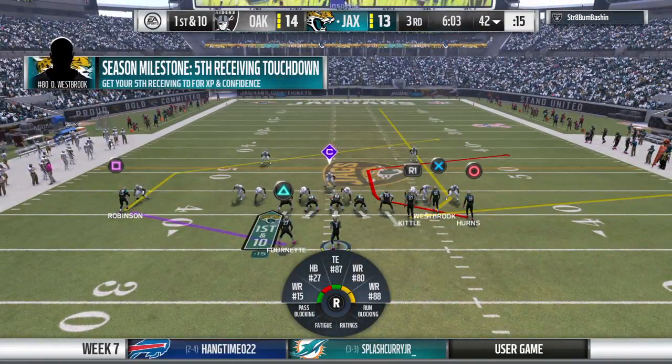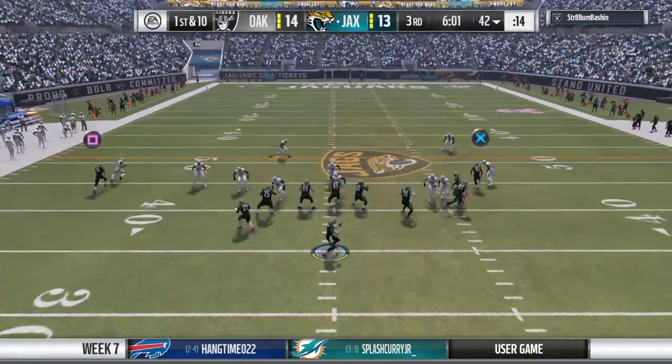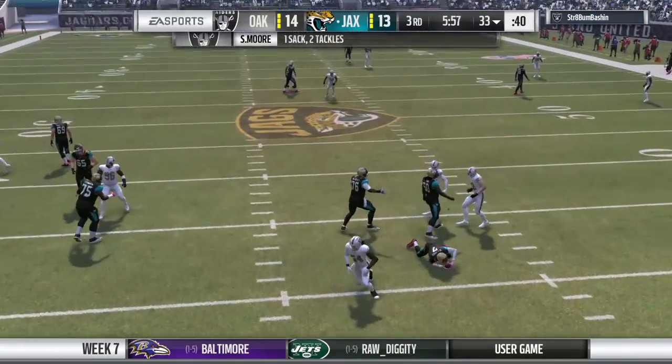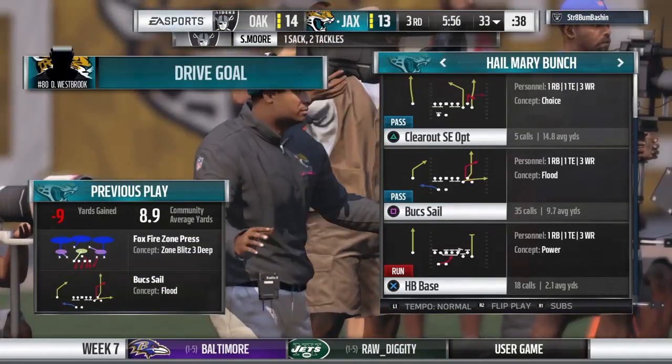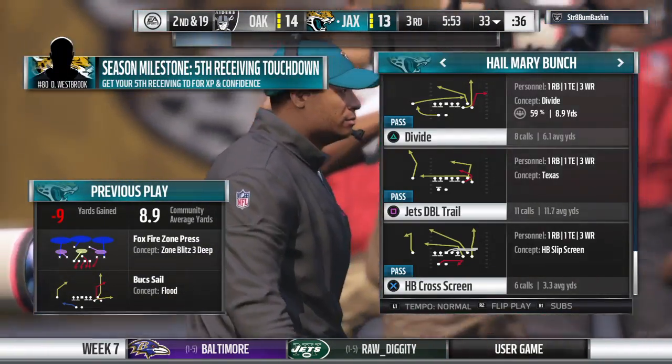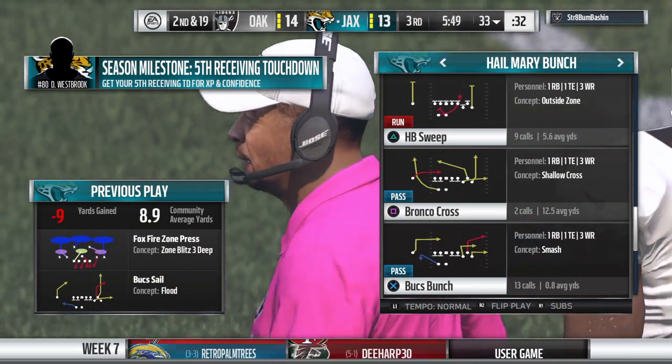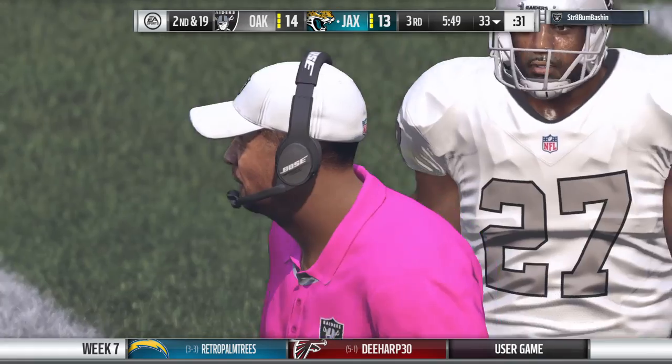Now let's go. Now they'll throw here out of the gun. And no escaping this time as he'll go down. They got him for a sack. C.O. Moore not dropping into coverage. He comes on the blitz and takes him down for a loss of 9.